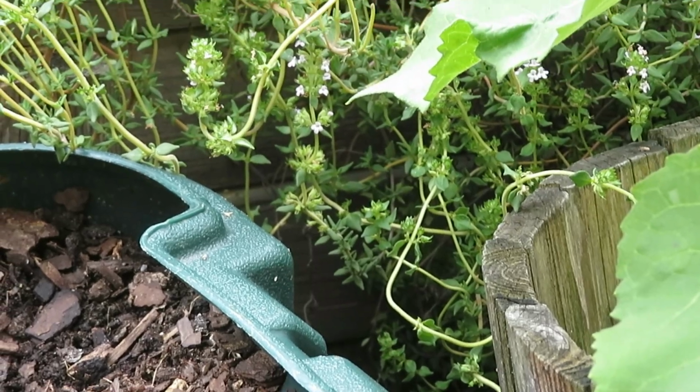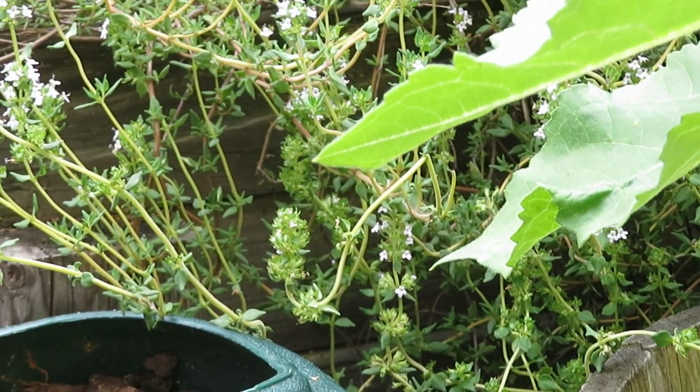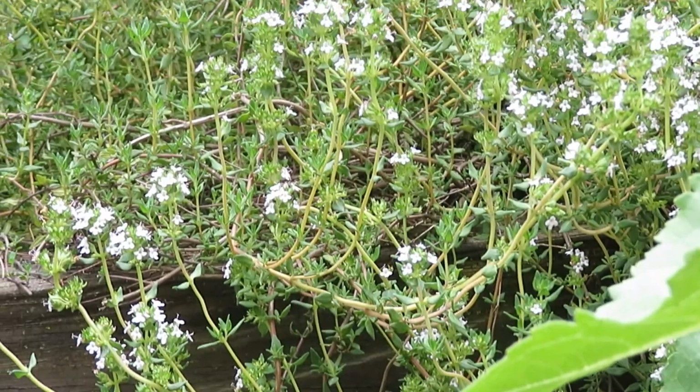I always have German winter thyme growing. It is growing like crazy and I need to start harvesting that soon.